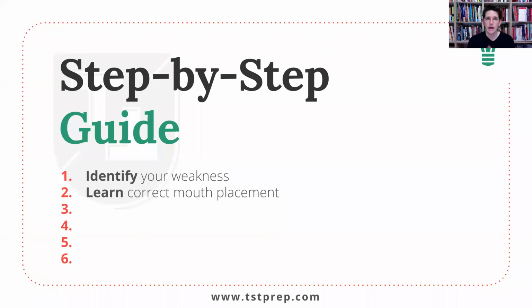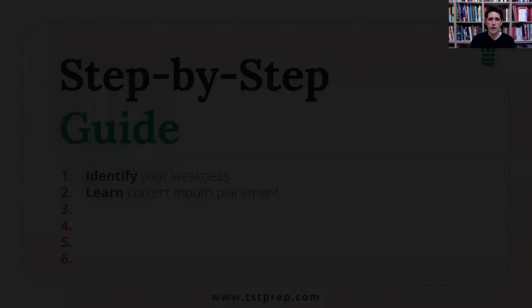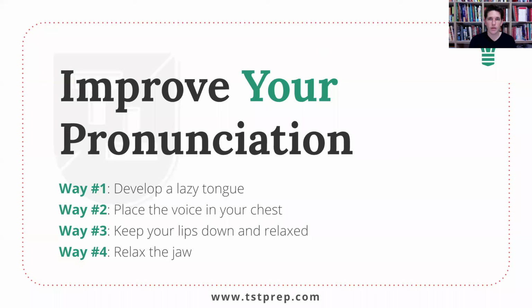Okay. The second thing you should do is find the correct mouth placement. So how your mouth should feel. When you make that R sound, your lips should be tight, a little bit open. The tongue in the back should get a little fat, and the sound comes out. That's the correct mouth placement for the R sound, right? These are some ways that you can improve your pronunciation of American English.